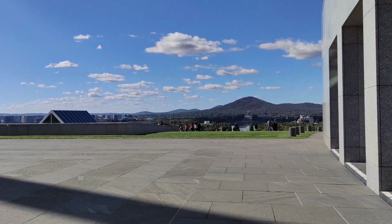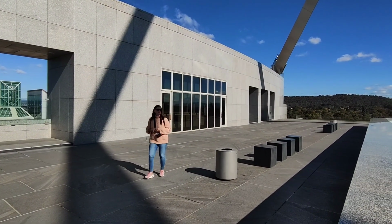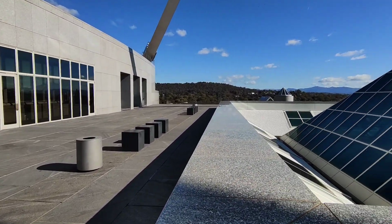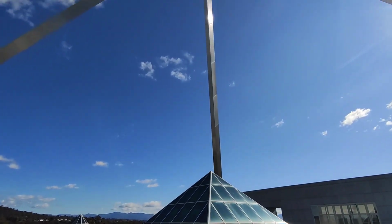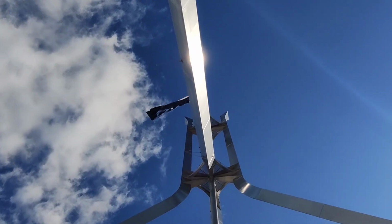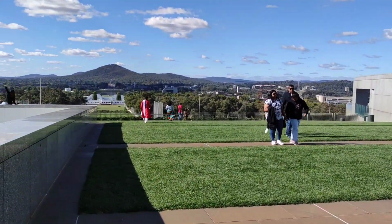Wow, we've got the lawn up here. Beautiful as well. That is spectacular. So as Ira comes out, make sure, folks, you bring your camera because you definitely want to take a few pictures. There is that gorgeous skylight that we saw a moment ago from inside, right up, and of course the Aussie flag. All right, let's go and have a look at this view over here. This view is spectacular.